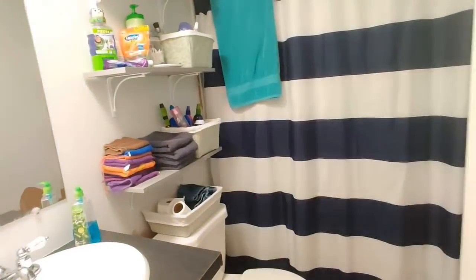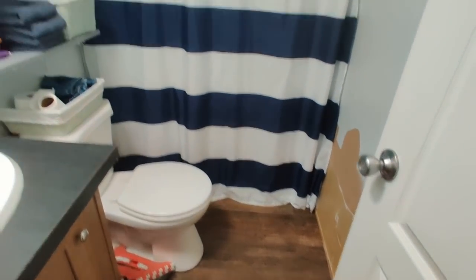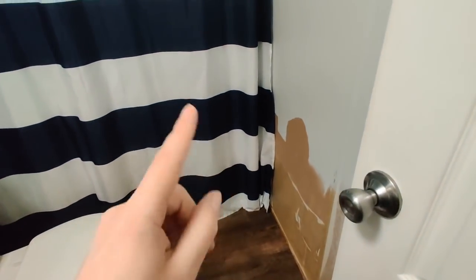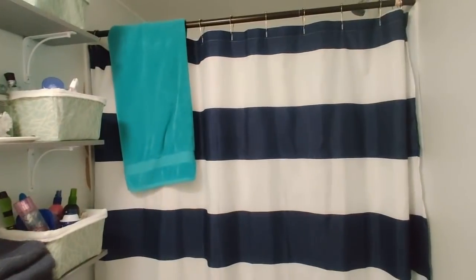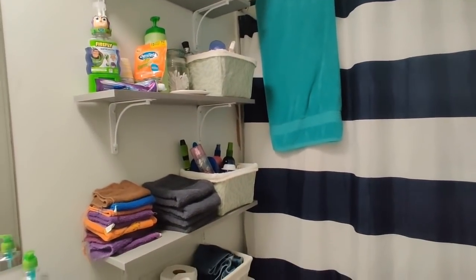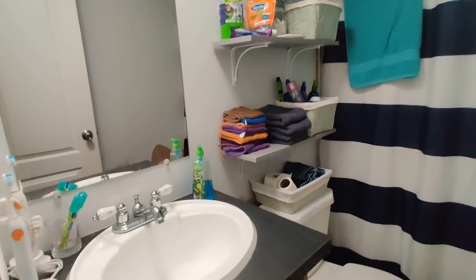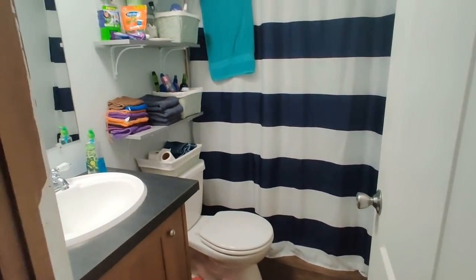Okay, so from in here, this is the boys' bathroom. If you've been here long enough, you probably remember the wallpaper disaster of 2019. We still haven't gotten our panels to put up after we painted, but we'll get there. Shower, lots of stuff. Why do kids have so much stuff? Well, Dad too, that's his. But yeah, there's the bathroom. Pretty tiny and basic. Boys' bathroom.